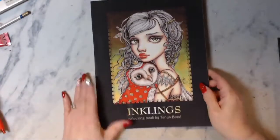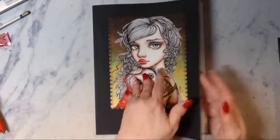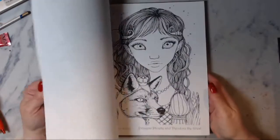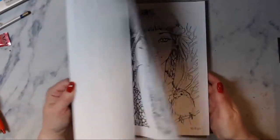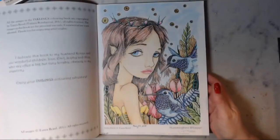I also have Inklings. This is the first book. I think there's 3 Inkling books. This is by Tanya Bond. I will go through this a little bit. I did color in this. I colored that one.